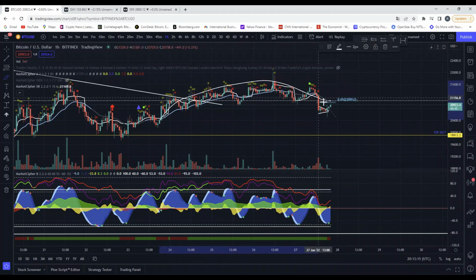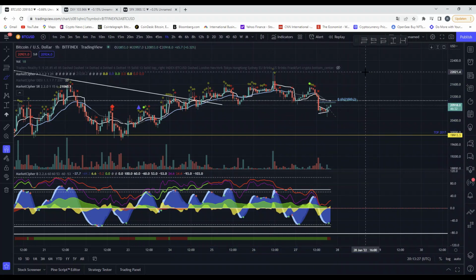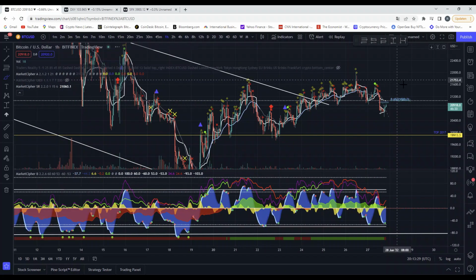There's a bit of a rainbow here, which is also slowly rolling over, which is weird because usually it moves in the other direction. So actually it would be nice if we maybe do something like this, fool everyone and just go much higher, and then retest some of those highs. If we are going much higher, then first I'm looking here at approximately 21,500.